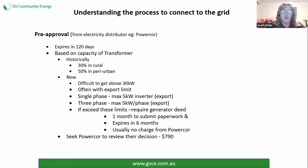You'll be given a generator deed. It's a contract that you'll need to sign with the distributor. You've got a month to think about it, and then it will lapse, and then you have to go through the whole process again. But if you sign and complete and send the forms back to PowerCore, you've got a 6-month window to get on and finalise your design and get it commissioned.